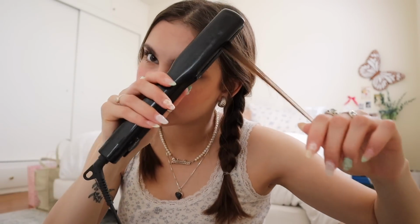And then for these front pieces, I'll try to do a little bit of a curl. So I'll start at the top and then twist it and we've got a little curl. I try to brush it through right away so it's not super tight. Same thing on the other side. I just grab it and twist it. And then I try to straighten the end too because I don't want the end to be too curled.